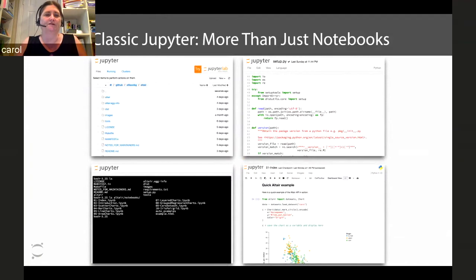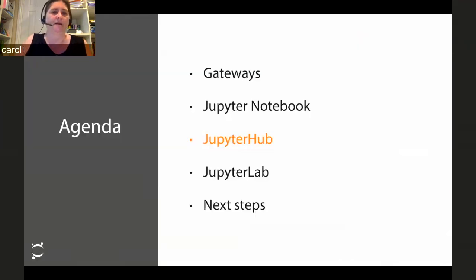The classic notebooks, we call them notebooks because on the bottom right-hand side, you're doing work within it, but it actually encompasses more than just notebooks. It has a file browser on the top left. It has the ability to have an editor that you're using to write code or text, and also the concept of a console so that you can actually do file system manipulation if that's something that you choose to do. So that's the classic notebook.